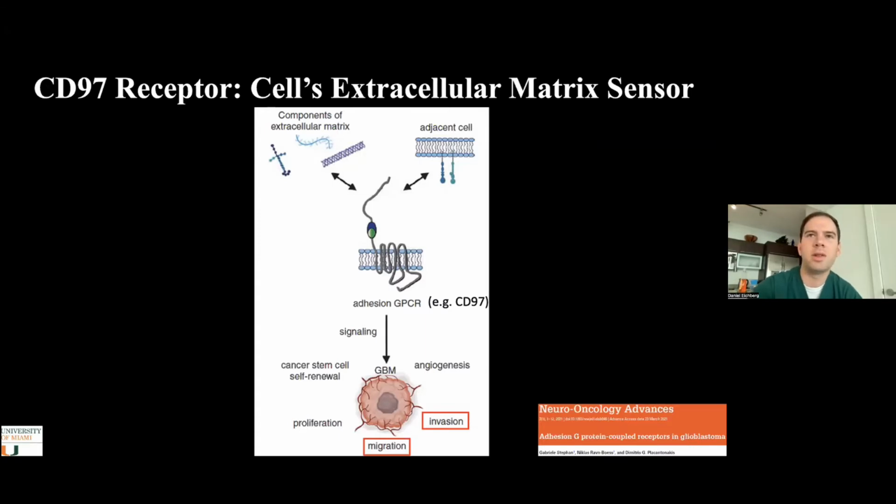One other thing that we know is that CD97 is not expressed in normal neurons or normal glial cells. It's really only expressed in glioblastoma, and the amount that it's expressed depends on the WHO grade. So glioblastoma, which is WHO grade 4, expresses the most, grade 3, less so, grade 2, less so, and then grade 1, I believe, does not produce CD97. So that's sort of the background.